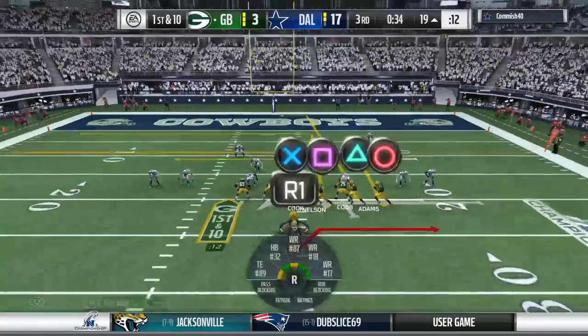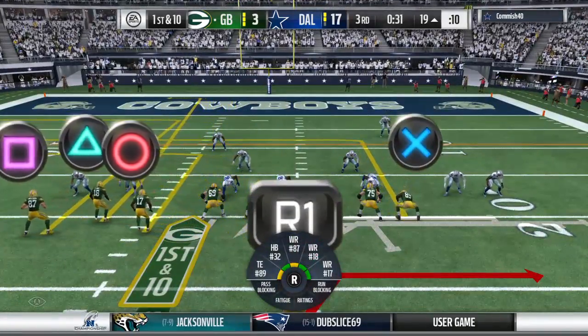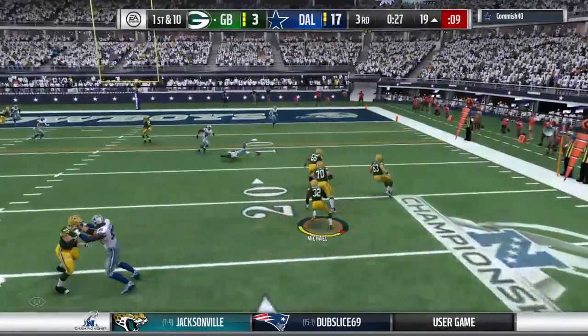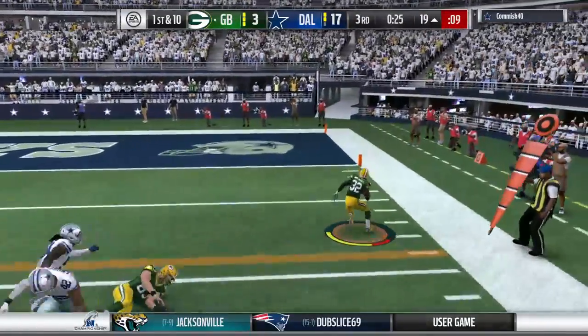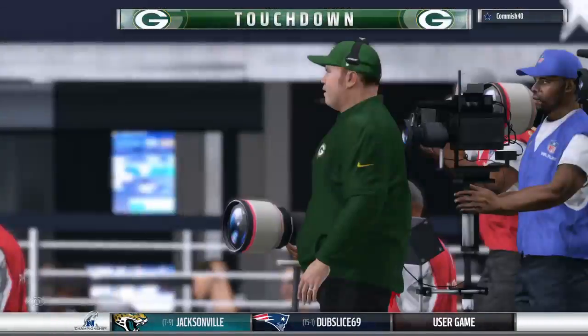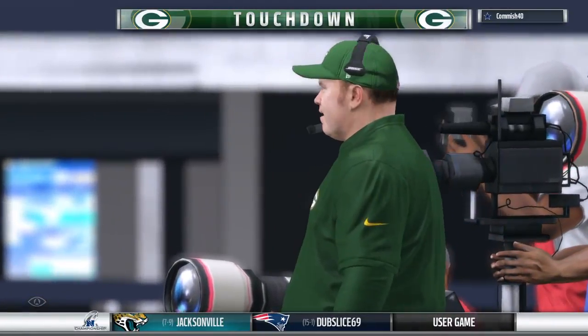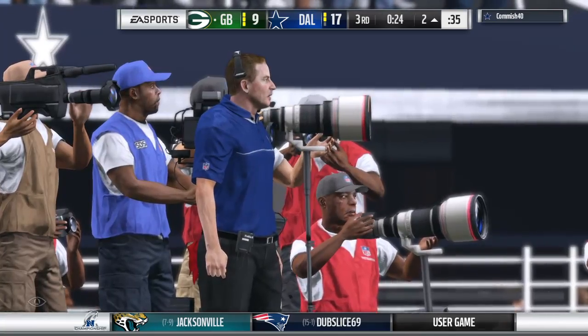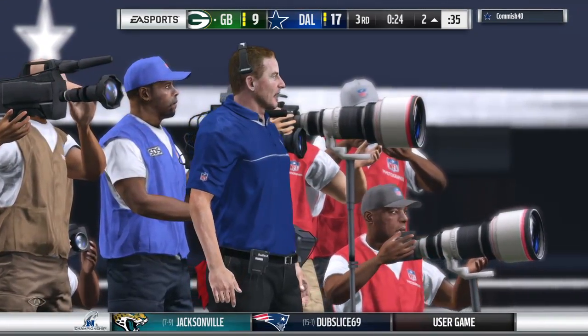Again, we'll see the pistol here. Looking to jam the receivers at the line here. Press coverage look defensively. Oh, it's a screen pass. That's complete. And he's going to take it in. Touchdown, Packers. Christian Michael from 19 yards away. And the Packers are back within a score.